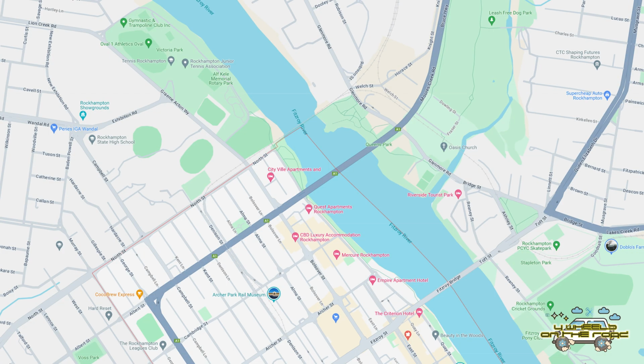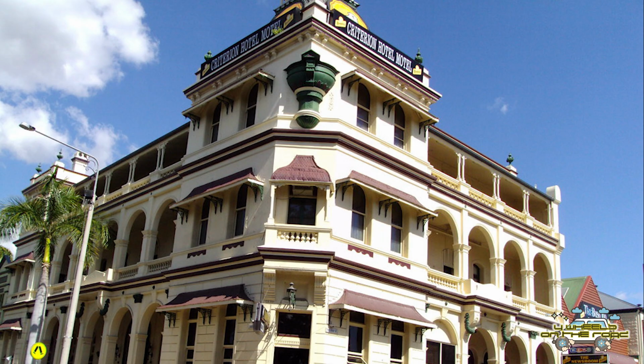Alright, that's going to wrap up a beautiful morning for us here in Rockhampton City. We've had a great time here. We checked out the park right here on the beautiful Fitzroy River, which was just fantastic. And we also headed off and had a nice early lunch at the Criterion Hotel, which had some fantastic food.